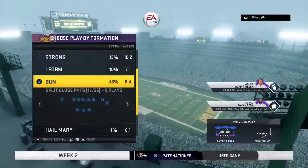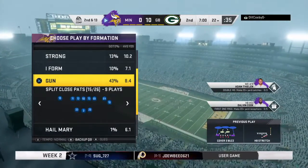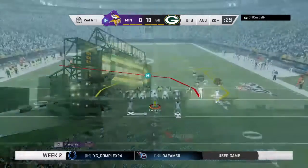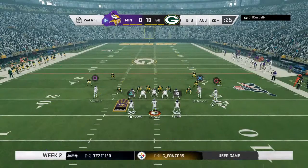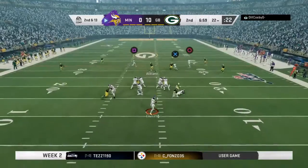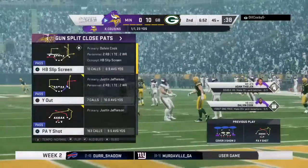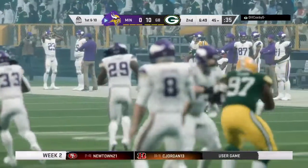10-0 the score after 1. So now they have to contend with 2nd and 13 after the first down run goes backwards. Now it's the backup Cousins. And oh, look at that, a diving catch. 23 yards the pickup there. It's a gain of 23 yards.